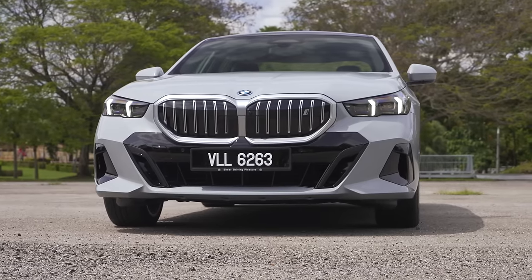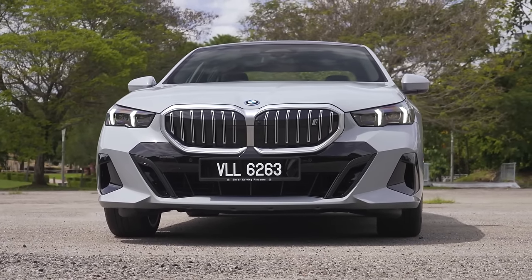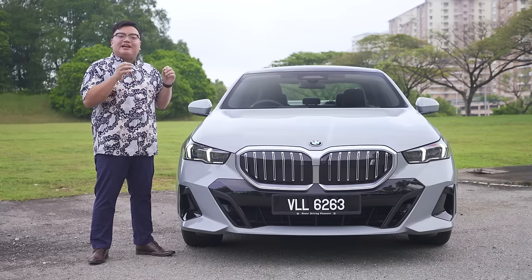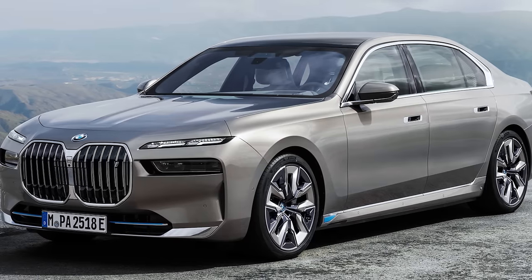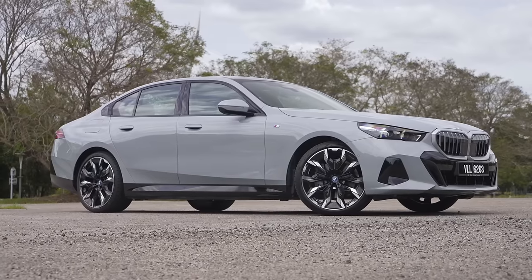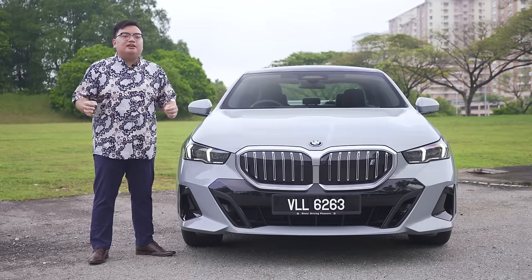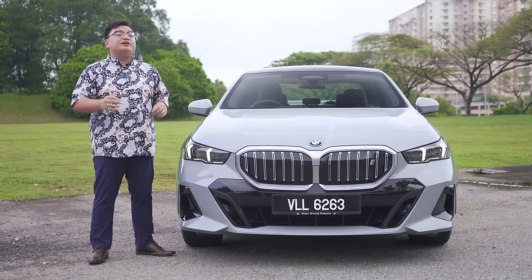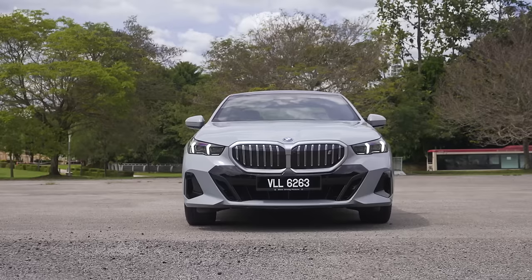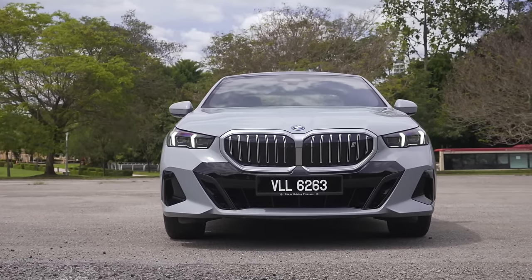Okay, so now let's talk about the looks. Like I said before, this has a bit of a polarizing, controversial design, but thankfully not to the degree of the BMW iX and the latest i7. This still looks rather sleek overall, but compared to the universally loved G30 5 Series, this definitely has a bit more of that love it or hate it look. It has a very edgy, semi-futuristic look to it, which I think works quite well.